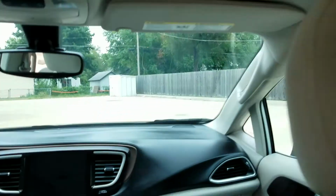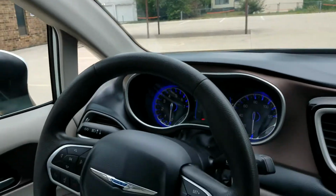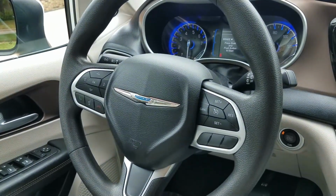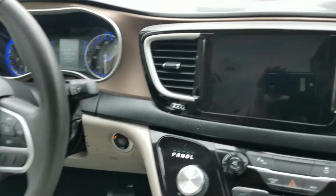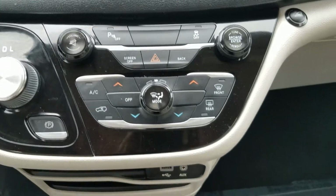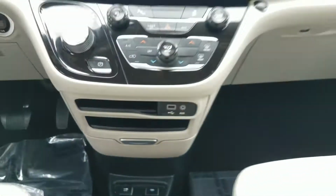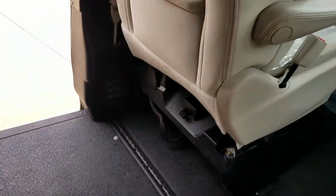With the rear air controls, the dash looks great. This van only has 9,000 miles on it. Looks about brand new for the most part. Few small blemishes, I'll point those out. Steering wheel controls, backup camera, dual climate control, rear air, plenty of plugs for all your electronics, plenty of cup holders. When you've got everybody secure, you can come back out.